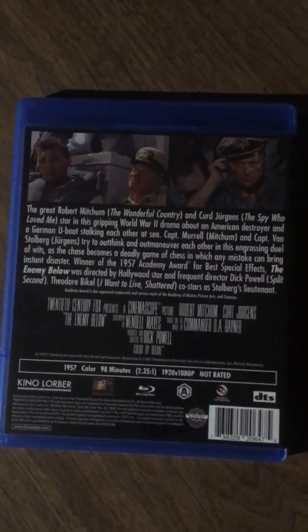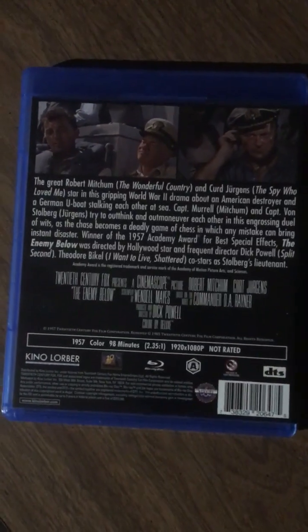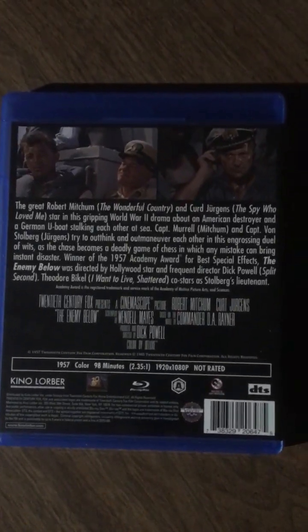Which yeah, they're basically pretty much the same. The difference is this is a war film and that's sci-fi, obviously. But yeah, this one's good. Like I said, definitely the better of the two submarine films that I have on Blu-ray. Well, actually, I have three submarine films. Not bad. But we'll talk about the third one soon.